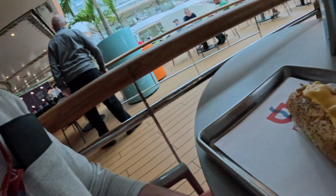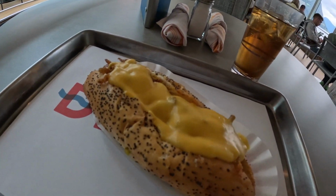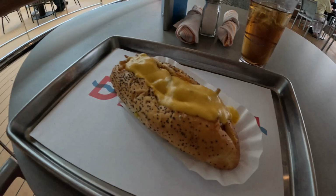I've only had one thing from Diving so far, the freestyle burger. And I was craving this before lunch, so I still got room. I got it in there. I'm gonna eat this poolside.